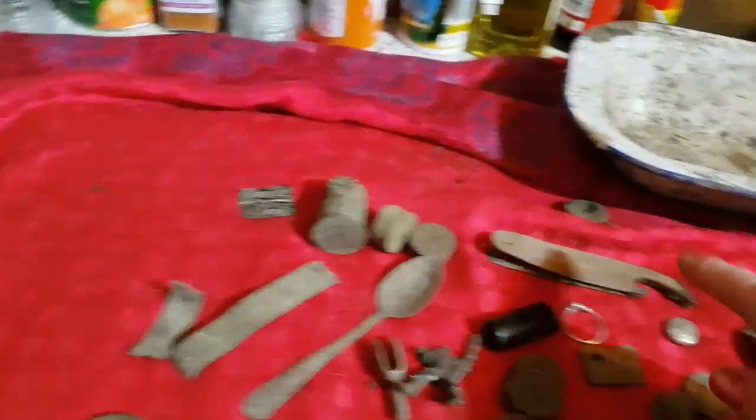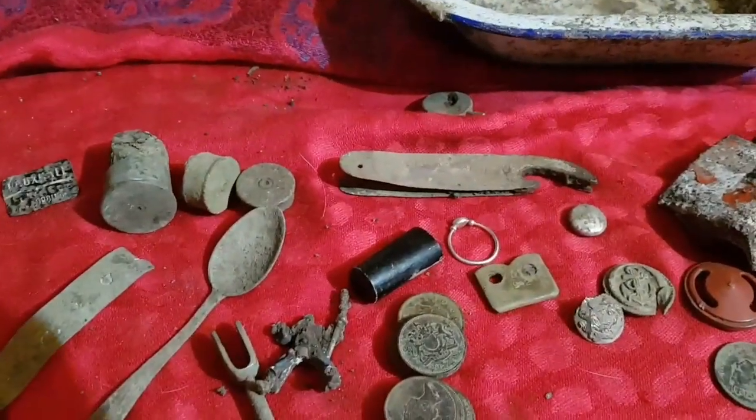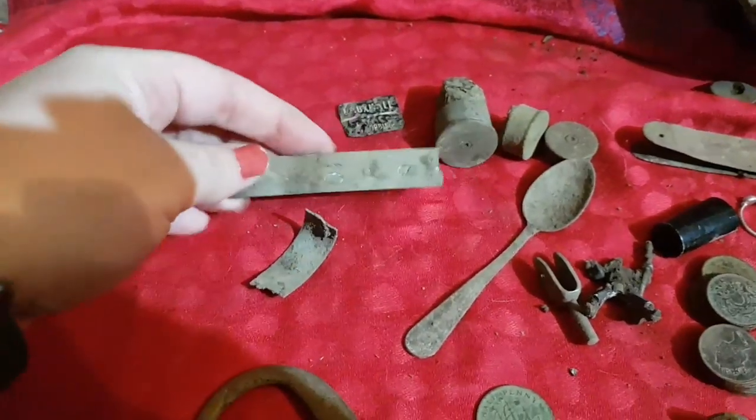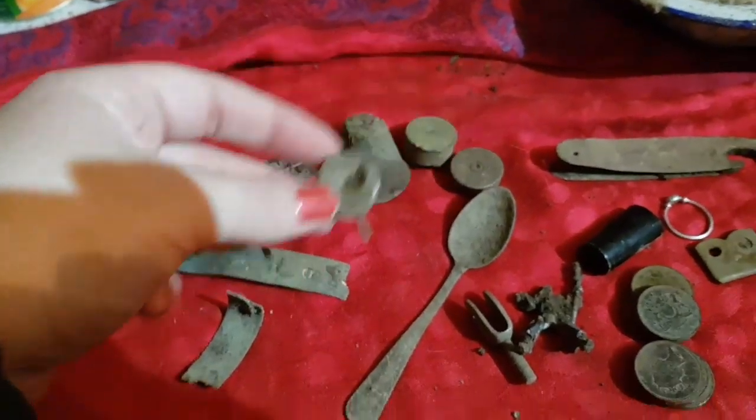What a nice thing. So you can just imagine, can't you, a lovely young couple or something having a nice picnic, using that to open their water. So yeah, that makes me feel quite pleased. A few of these shells, another pinfire one. He's found one of these before.